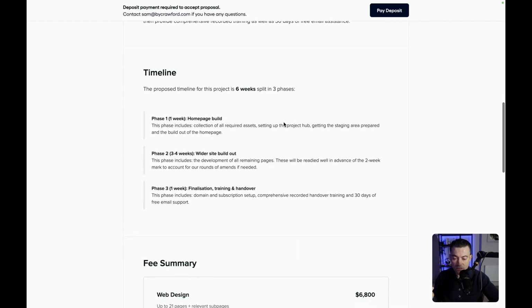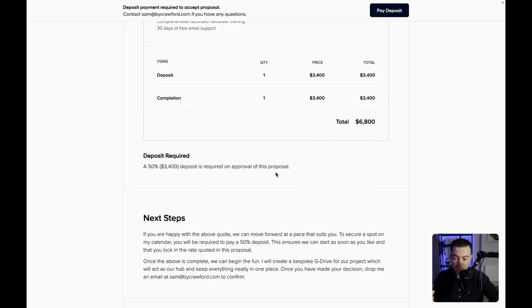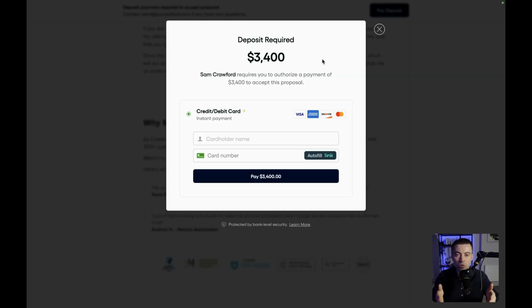So you can see it's pretty much the exact same, except you can't edit anything. 50% deposit required, blah, blah, blah. And then it says up at the top, deposit payment required to accept proposal. So what they're going to have to do is click pay deposit. And this is where we remove all of the friction. So as you can see, it's created a payment gateway.